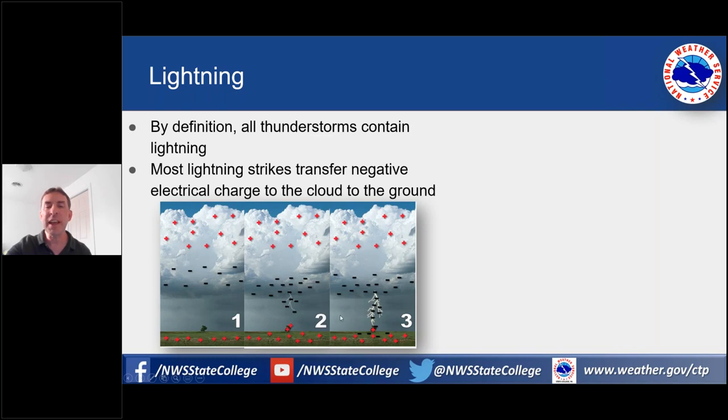And then as these negatively charged hydrometeors approach the ground, you're going to have electrification between the falling hydrometeors and the positively charged air particles near the ground. So that's when you start to get your cloud to ground lightning strikes.